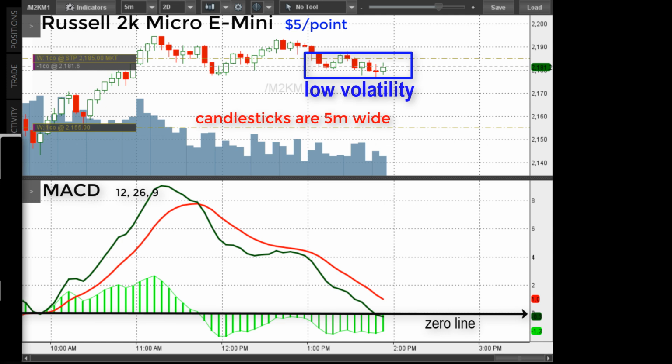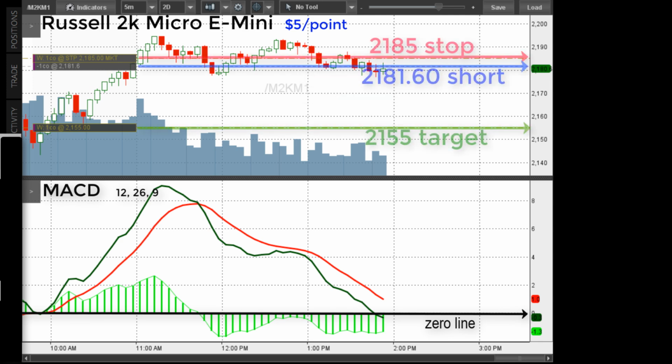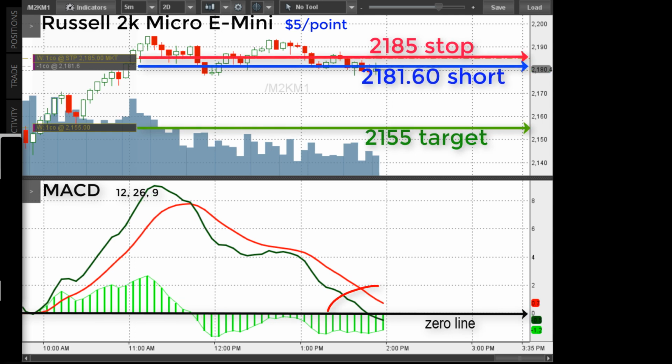So I'm taking a calculated risk. Now, with volatility low, the good news is that I probably won't lose a lot of money real fast, and the bad news is I probably won't make a lot of money real fast. Volatility kind of sets that tone, and it changes all throughout the day.